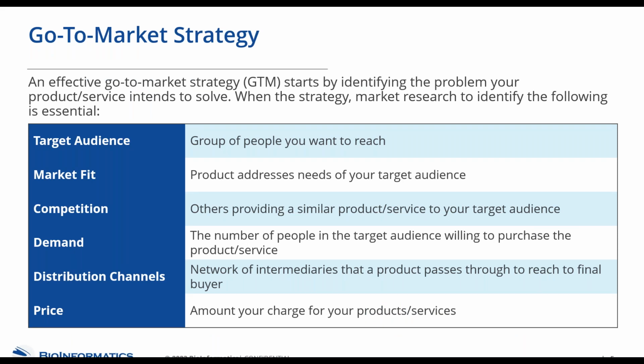So for an effective go-to-market strategy, you are going to need to start by identifying the things in the list that you see here. And we're going to talk today about how market research can help you with each of these things. So the target audience, the group of people that you want to reach, the market fit, how does your product address the needs of your target audience?